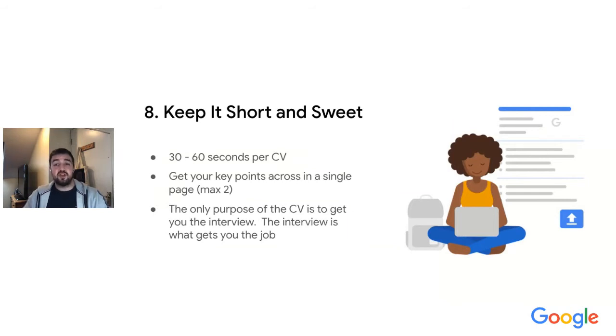We have to screen hundreds of CVs every day. We don't have time to read through paragraphs upon paragraphs of irrelevant information. Okay? So get your key points across in a single page or a maximum of 2. Okay, for a lot of you, this is your first time applying for an internship, or you're a couple of years in. So really, you shouldn't have more than 2. Okay? I've 4 years experience post my degree, and I don't have a 2-page CV.